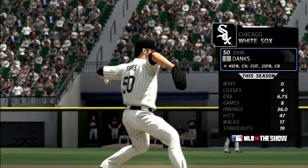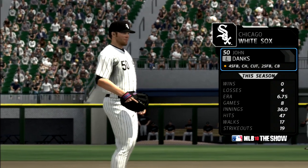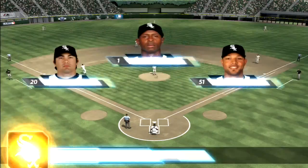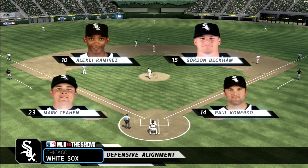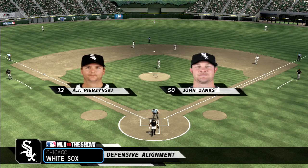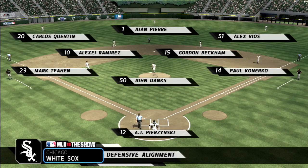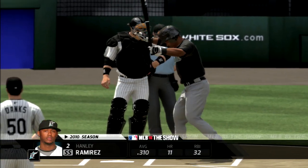They'll tee it up against a guy who won a career-best 13 games in 2009, the veteran left-hander John Danks. Behind him, the White Sox defensively will line up like this. And standing in is Hanley Ramirez as we are ready to get this one going.